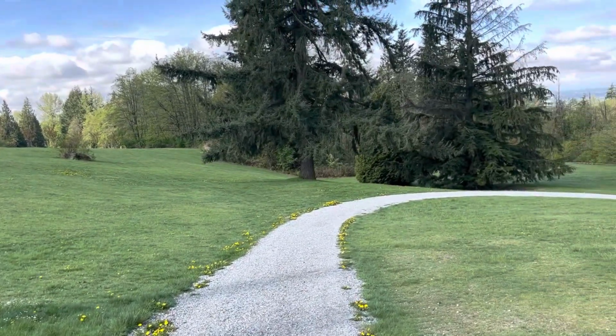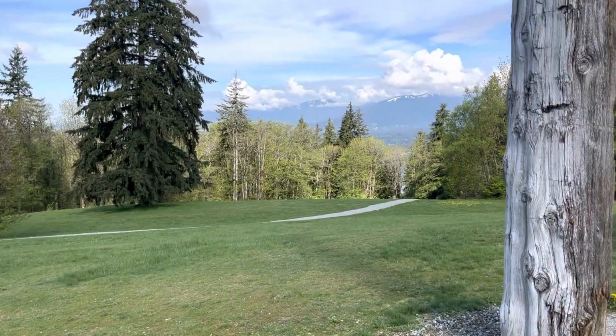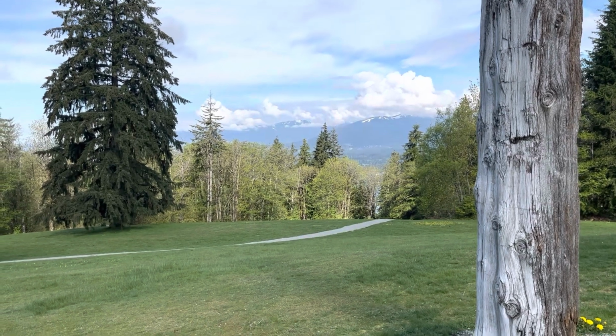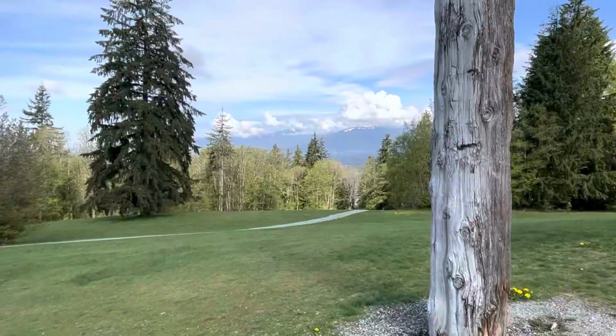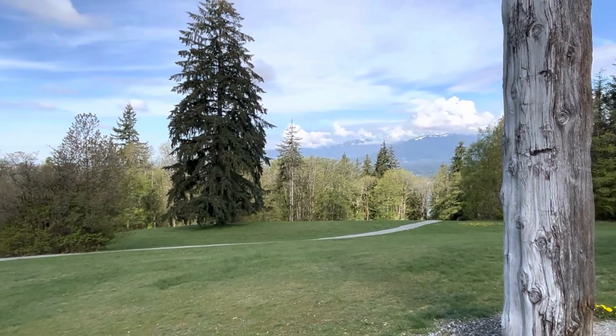It may not show up all that well on camera, but it is somewhat of a steep incline, and the trail just goes over the hill there and disappears down. It heads towards the water that you can see in between the trees over there. It's very quiet up here today.